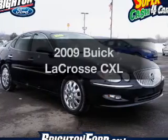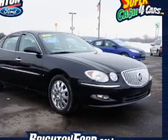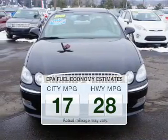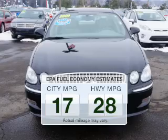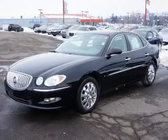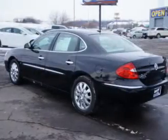Presenting the 2009 Buick LaCrosse. If you're looking for a first-rate auto, this one could be yours today. Save your money. Make fewer trips to the gas station to fill your gas tank when driving this fuel-efficient vehicle. The powertrain includes front-wheel drive with a reliable six-cylinder engine that responds smoothly to its automatic transmission.